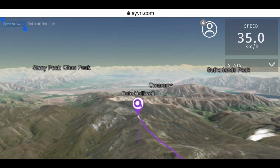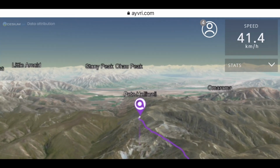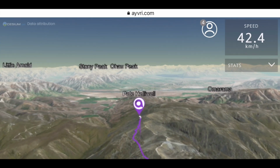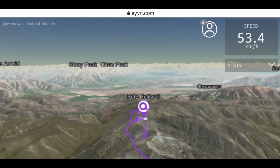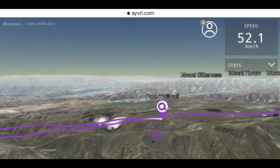I'm getting a little bit lower, but nothing to worry about. I was so tempted at this point to just fly over the saddle down to Omarama and get a coffee and a sausage roll. I was just tired and I was cold, but I'm glad I didn't. Took the little climb there just to head back. That's the only time I needed to climb.